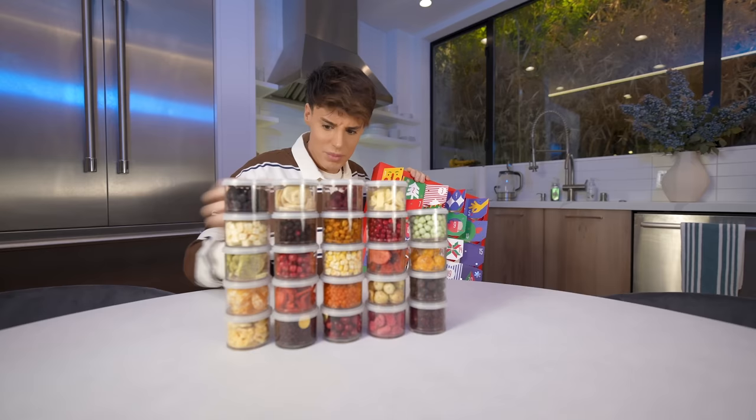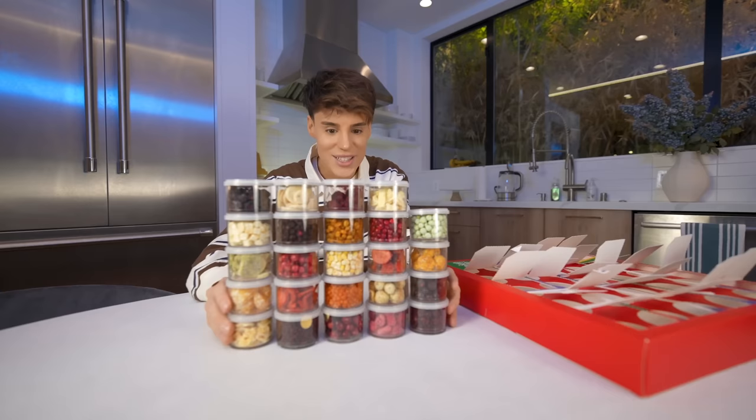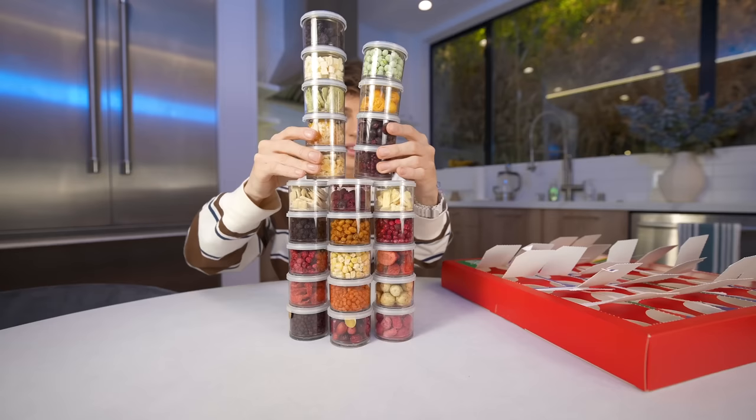There's technically two strawberries and two blueberries, but they're different species. Look at me. You buy me a vegan advent calendar and suddenly I'm speaking species. This is insane. This all came from one advent calendar. Like, how insane is this? This is like one of the craziest things I've ever seen.